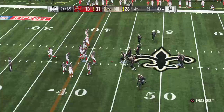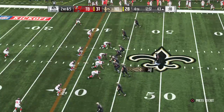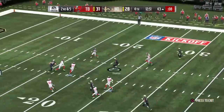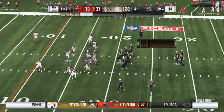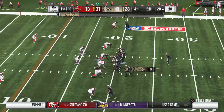Second and 5 after the 5-yard completion on first down. Again, they'll throw with Breeze. Oh, look at Thomas wide open. And he's going to get this one down right to the edge of the red zone, the chalk of the 20. That one goes for 24 yards.